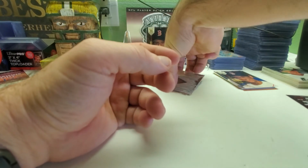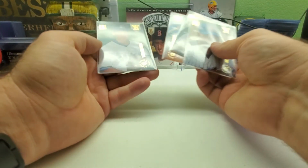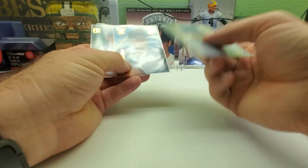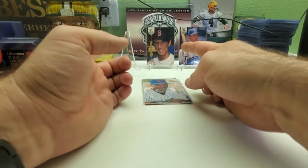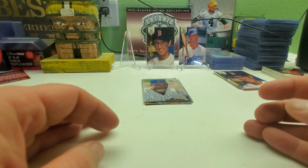So we ended up getting, what, 3 or 4? We got 4 first day issues. Not bad. I guess the bigger name was the Jay Payton out of all these. Tommy Davis, I don't remember if he had any career or not. But we got 4 first day issues. We got like 3 Nomars, 3 Paul Konerkos, 5 Aaron Boones. So there you have it, guys.